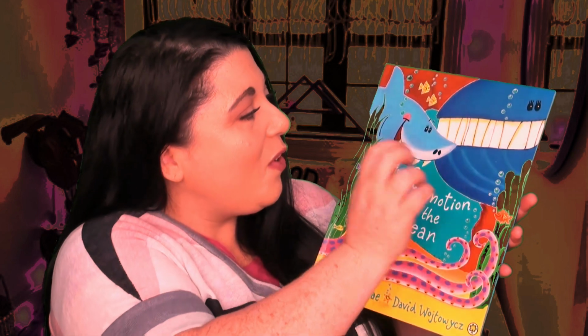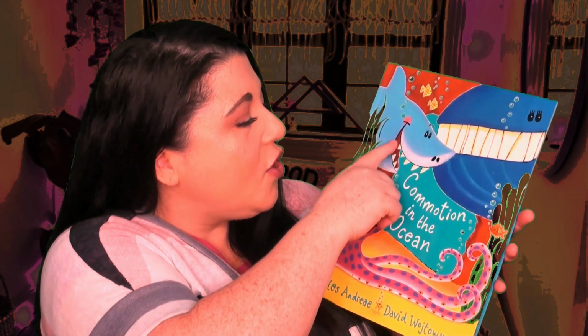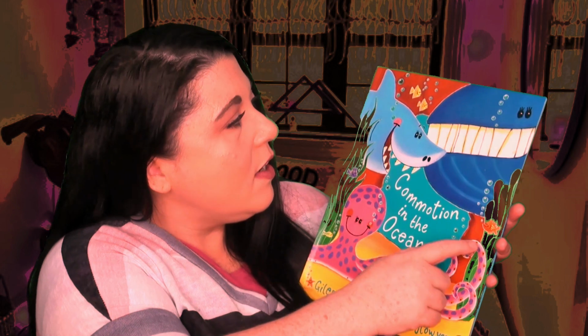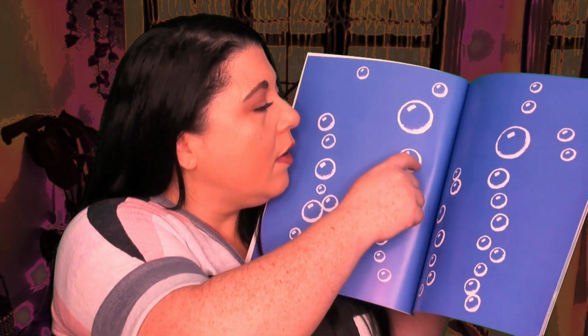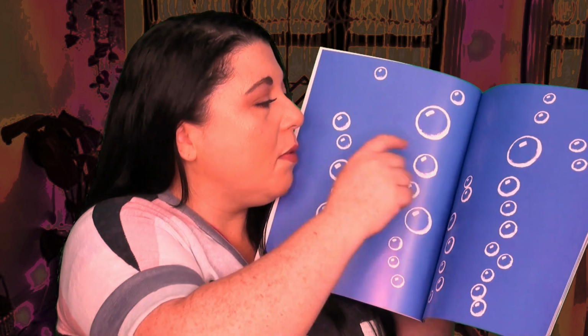I know, look at that. We got a whale and a shark, octopus and fishes and lots of bubbles, bubbles, bubbles, so that the fishes can breathe oxygen.